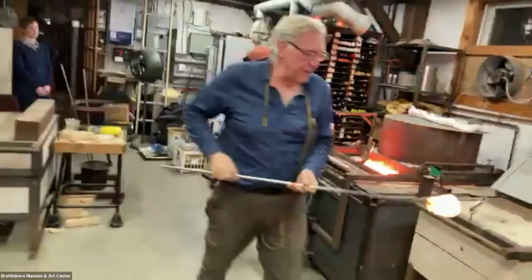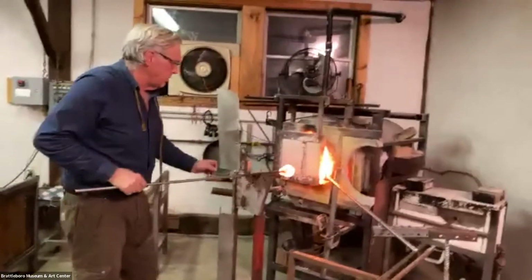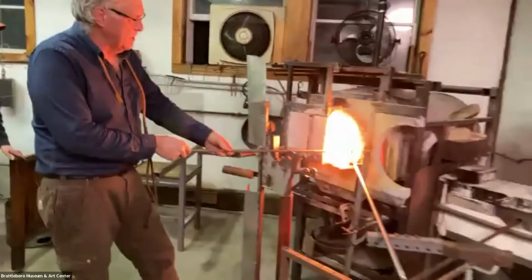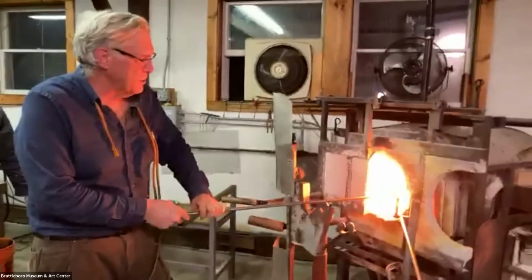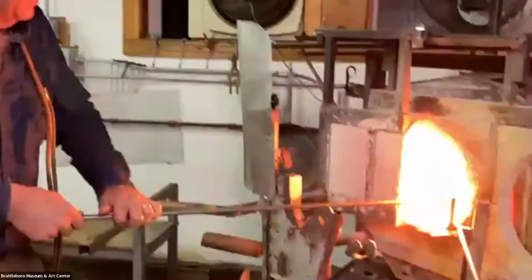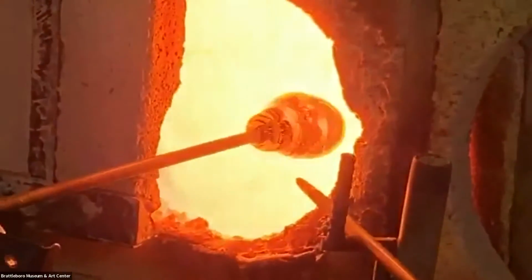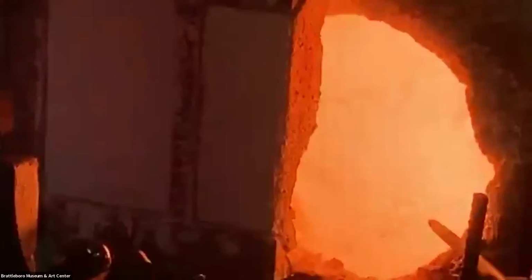And to activate those little bubbles that I put in with the baking soda, we're going into the glory hole, and that's going to finish the gas being released from the baking soda and causes some really nice textural seams.